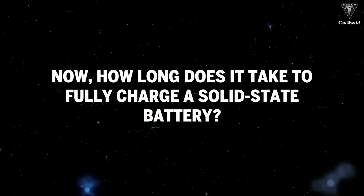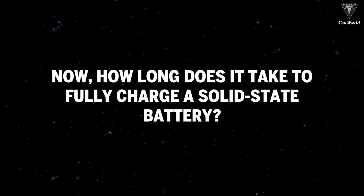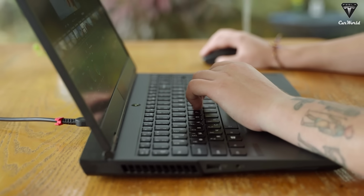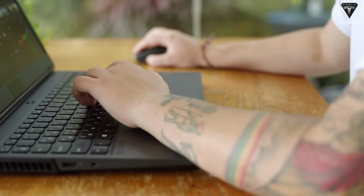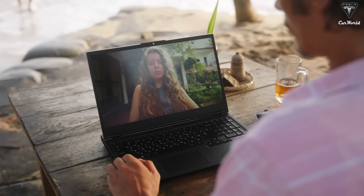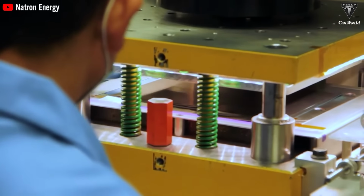Now, how long does it take to fully charge a solid-state battery? We believe that we all desire an EV that can be fully charged in a few minutes, or a laptop that only needs charging once or twice a week, or a laptop or phone with the same battery life as currently, but significantly lighter thanks to a smaller battery. Solid-state batteries accomplish all that.